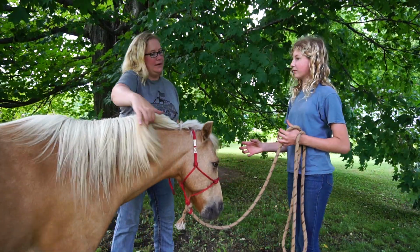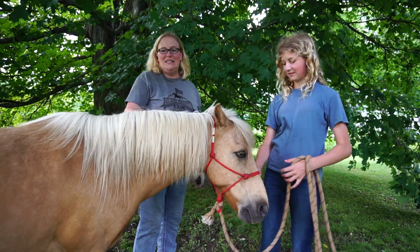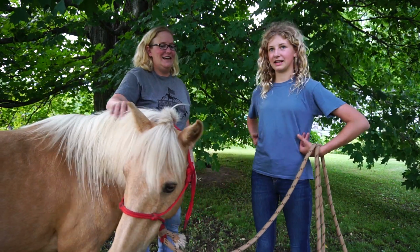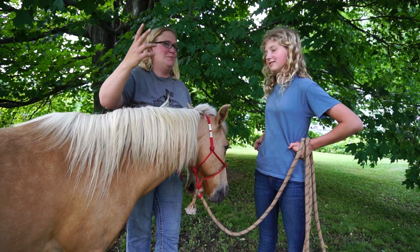It's kind of creepy. We were saying that when we first got him. He looks just like Snickers. He's like a Palomino version of Snickers. Even his face is the same shape, and he's the same height. So if you guys don't know who Snickers is, he was Dani's second horse, second pony.